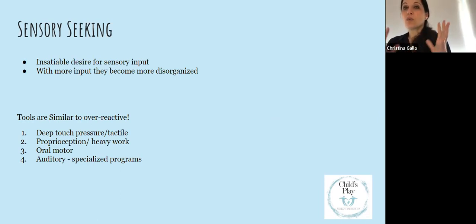And so when in doubt, with these kids, sensory seeking kids, I'm hesitant to spin them because I don't want to prescribe spinning for any child who's sensory seeking, because it might be that vestibular input is going to lead to a tantrum. But we do know that deep touch pressure, tactile input is regulating and organizing. Proprioception, heavy work, oral motor again. So, you see these three things show up in each profile. How are they different? And so that's the thing that we want to really kind of tease out.